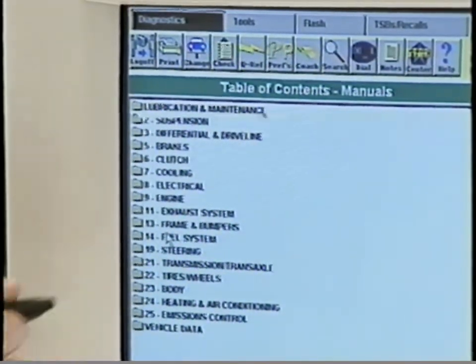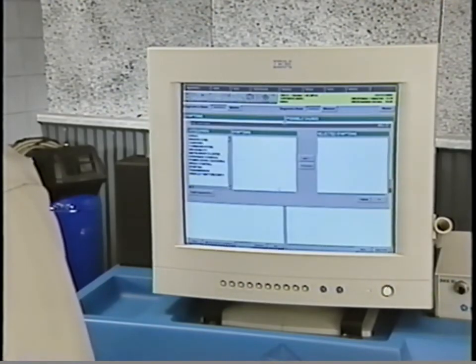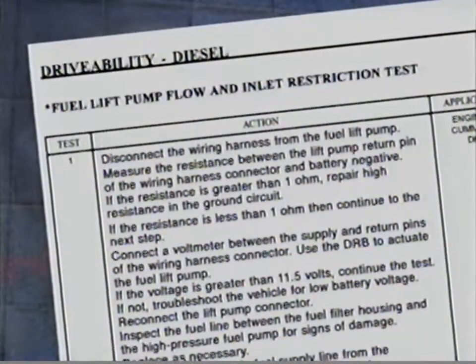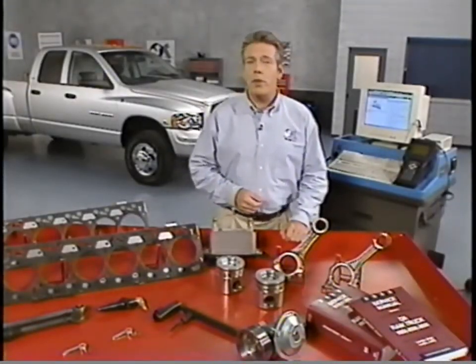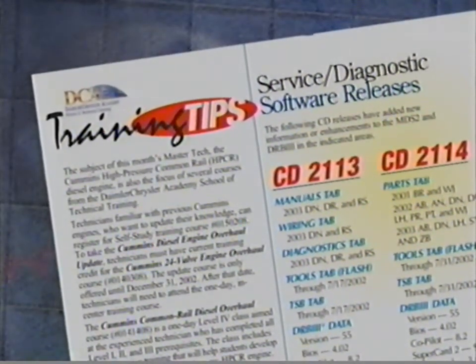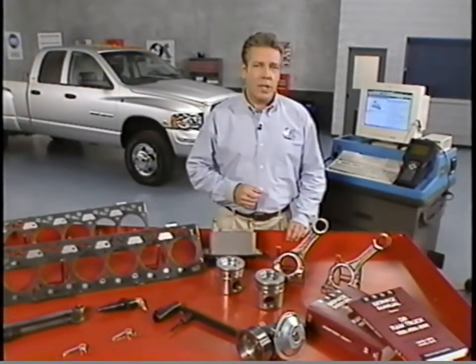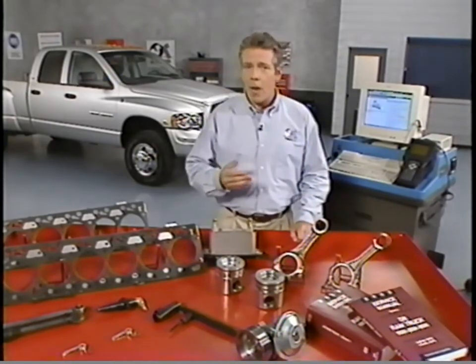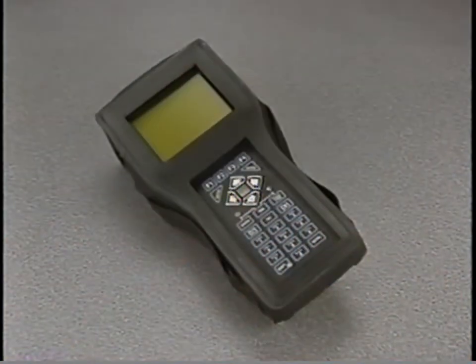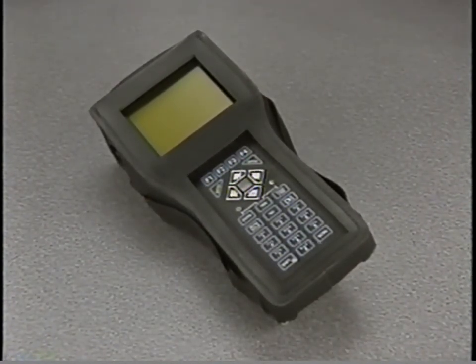Some diagnostic information is available in these groups. However, the bulk of this information is located in the separate section for diagnostic procedures on the MDS-2, or in the printed Powertrain Diagnostic Procedures Manual. Additional resources are available in the form of training classes. Be sure to see the Training Tips section of this month's Tech News for further information. The tools used to diagnose the Cummins HPCR have also changed to accommodate the many new features of the engine. The DRB3 is now the only electronic tool used to diagnose the Cummins diesel engine.